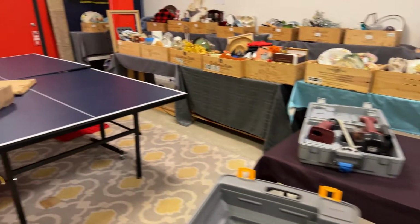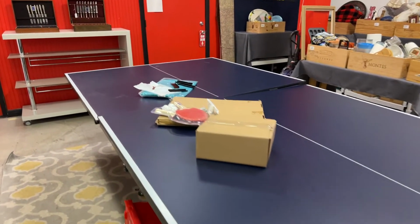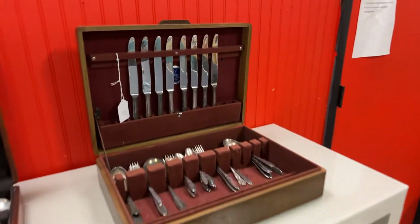We got a brand new, yes, we had one last week. We had a ping pong table. It was used. This week we have a brand new one off the semi. So we have a brand new ping pong table. Check it out. How often is it that we get ping pong tables 2 weeks in a row?